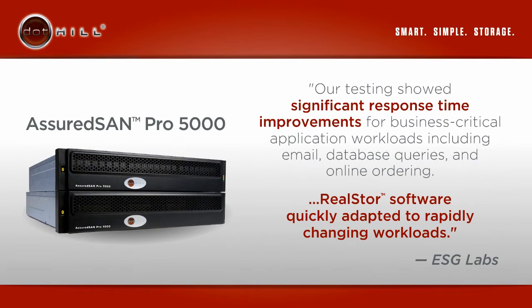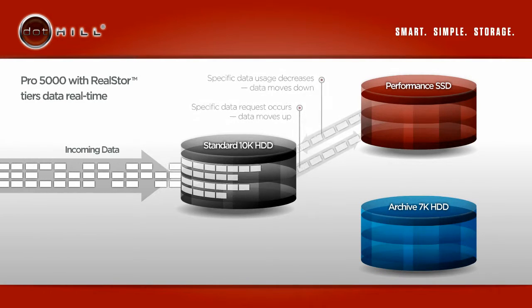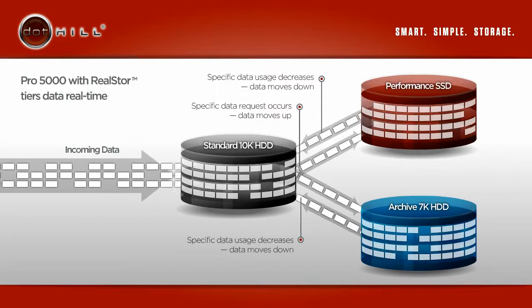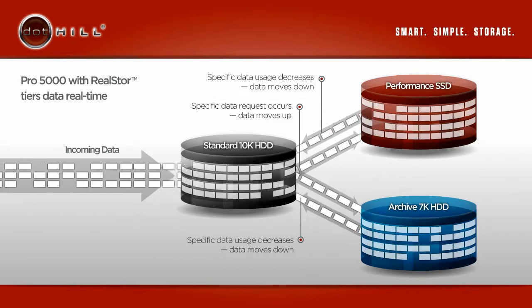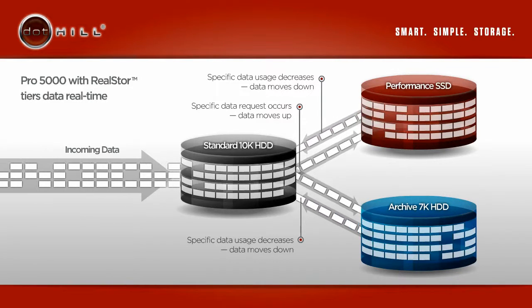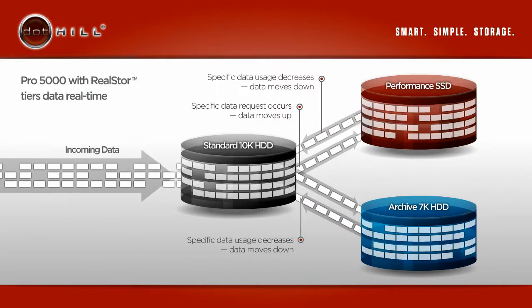Dot Hill invited Enterprise Strategy Group to perform a technical evaluation of the product. They were impressed with the performance and how the product responds to dynamic workloads in real time. Are you wondering how RealStore actually works? This graphic depicts a system that includes 3 tiers of storage. While data is coming into the system, the software analyzes blocks at the sub-LUN level and determines what data to store in each tier. Hot data moves to the SSD tier, and cold data moves to the high-capacity nearline disk tier. All of this happens continuously.